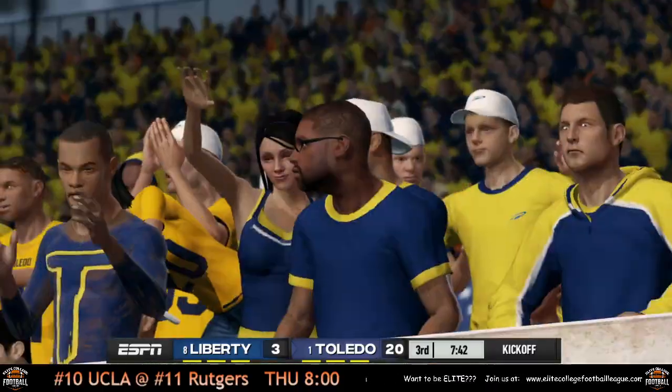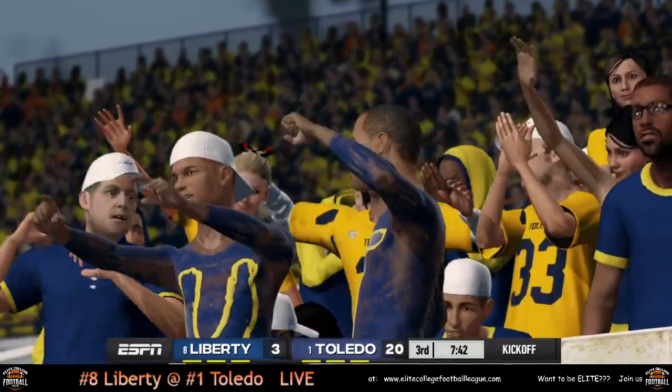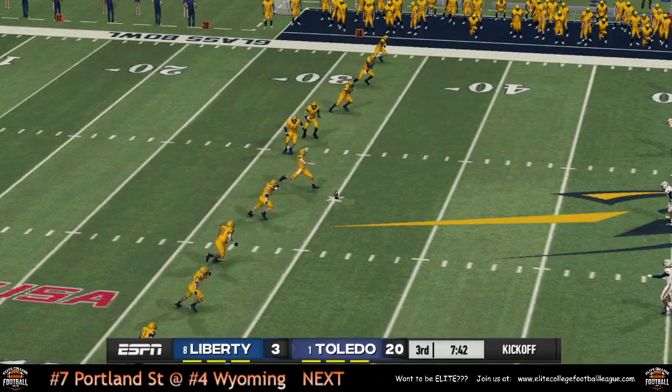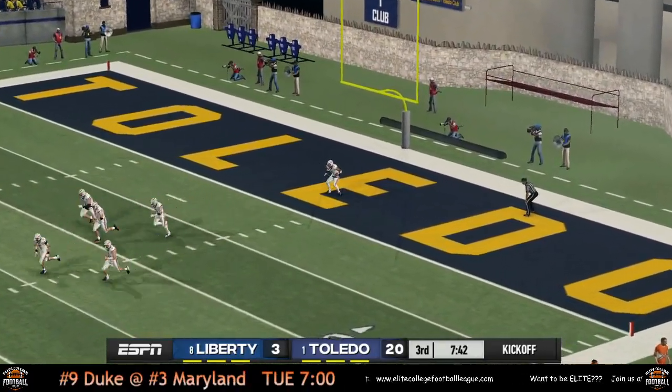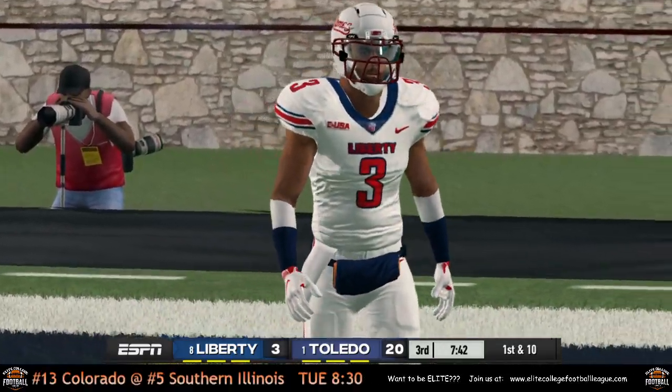And he adds the extra point. Toledo lines up for the kickoff. And he got all of this one. Great kick. This one's going to be down in the end zone for a touchback.